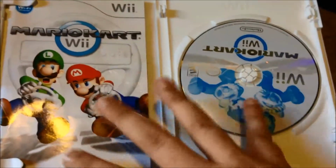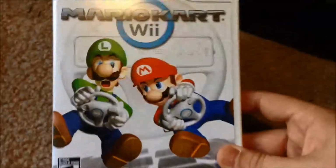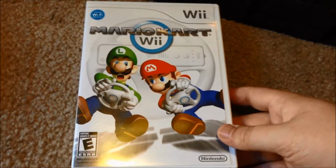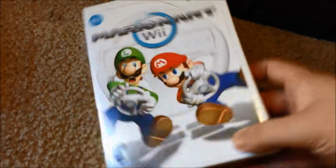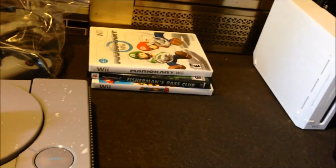So the next thing we have here is Mario Kart Wii. I think I already have like 1 or 2 copies of this. I see this thing all the time actually at thrift stores for usually like 25 cents. So I usually pick it up because I know it's worth way more than that. I know people will buy that. And I'll go over a couple 25-cent games that I got. I can't give out where I got them from.